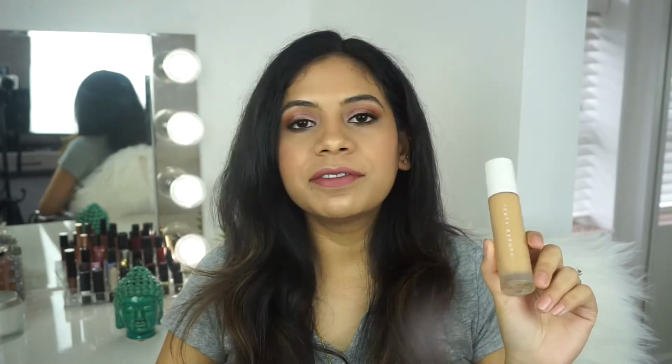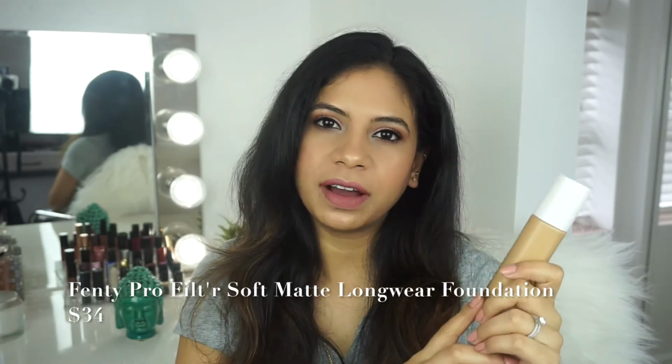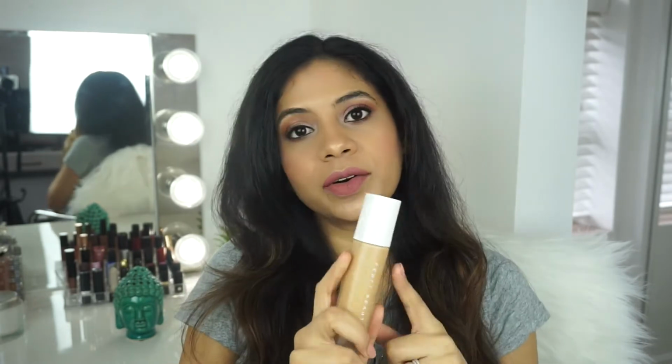The 2 foundations that I'm going to be recommending, I already spoke about in my previous video about my favorite foundations, and these are definitely in the top 5. The first recommendation is the Fenty Pro Filt'r Soft Matte Foundation, which I would recommend for people who like a more matte and full coverage foundation. It has a soft matte finish, so it gives a very nice filtered look to the face, and it lasts really long on my face. So I really like this foundation and I would definitely recommend it.